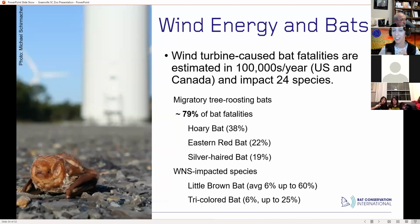It's caused about 100,000 bat fatalities per year. And there are about 24 different species of bats that are impacted by this, but mainly it's our migratory solitary tree roosting bats, like the hoary bat, the eastern red bat, and the silver-haired bat, that seem to really be impacted by these wind turbines. And unfortunately, certain species that I mentioned that have had this devastating impact from white nose syndrome also have these issues with the wind turbines as well. So BCI is working in a cooperative with a bunch of wind energy companies, and we're trying to figure out different solutions to mitigate this risk and support renewable energy and prevent more bat fatalities.